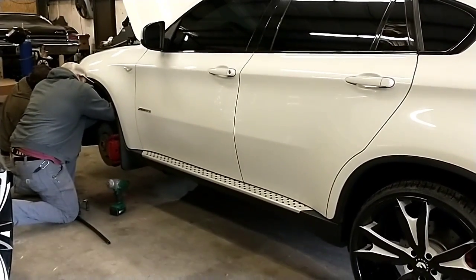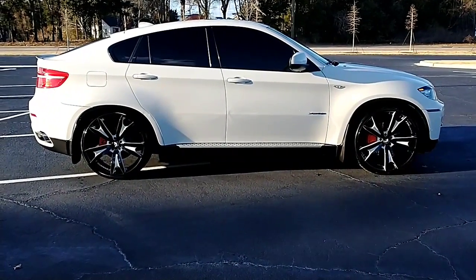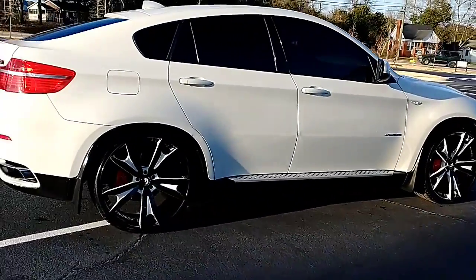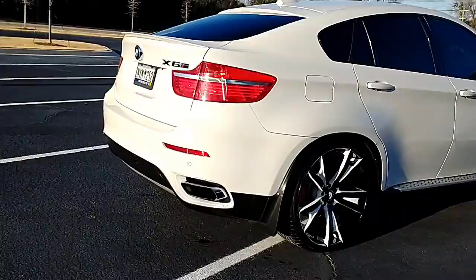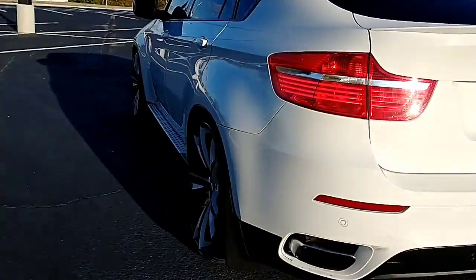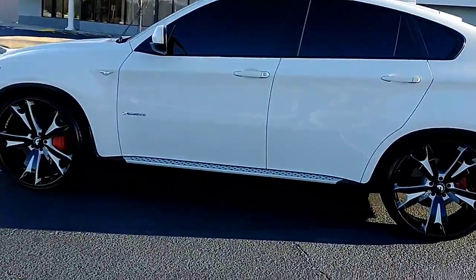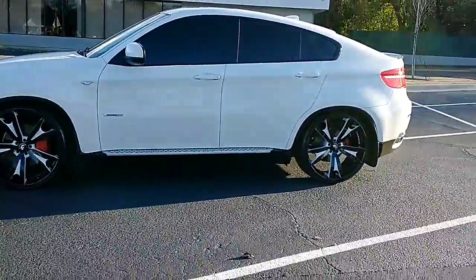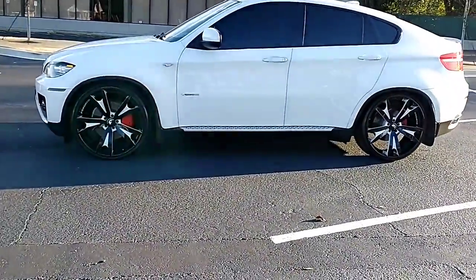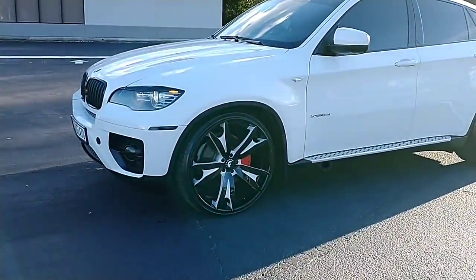I'll be back in a minute, man. Alright, y'all see it. We brought that thing 2 inches. I like that. I think we dropped the back end 2.5. I think I'm gonna have to bring that sucker up about another little 1/2 inch. Good thing we got them adjusters.